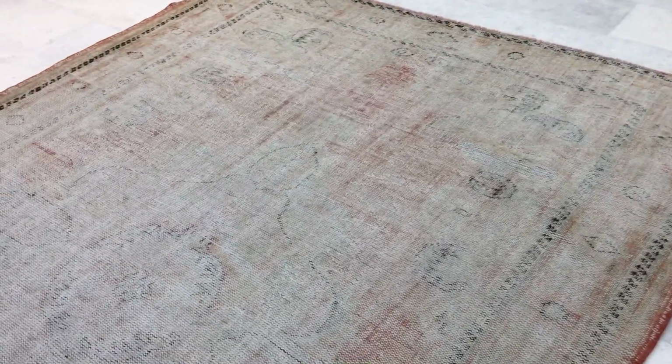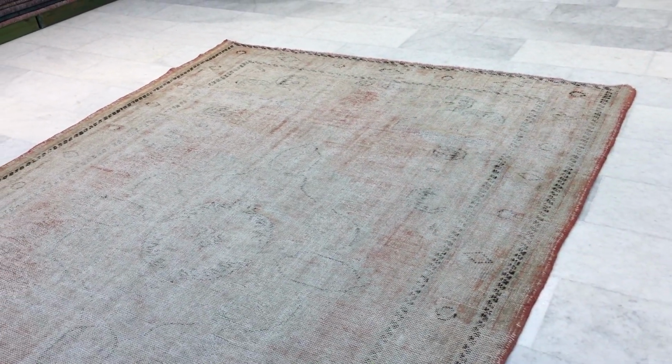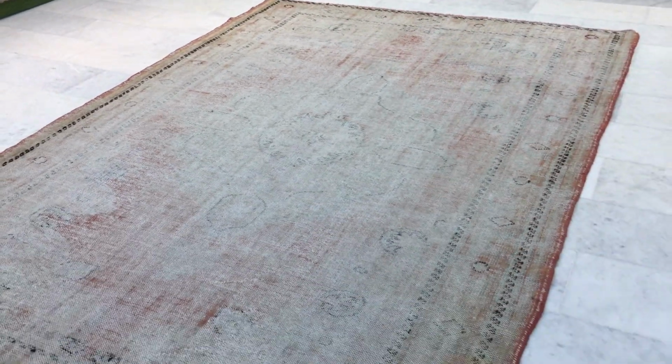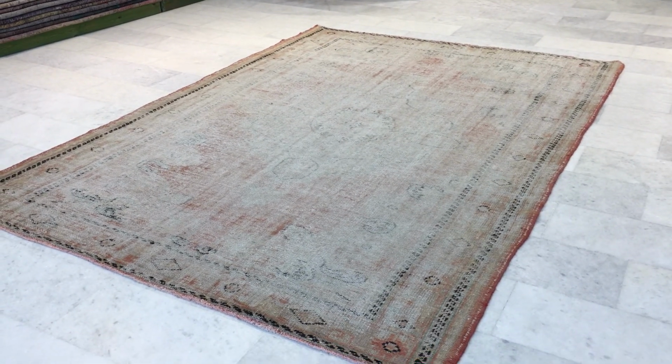We were actually very tempted to add this carpet to our luxury selection because it's so unique and so one of a kind of its own gesture. But again, this is a great chance to buy this carpet directly from us. And if you have any further questions, we'll be more than happy to assist you as best as we can.